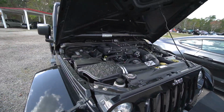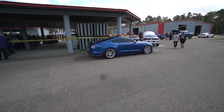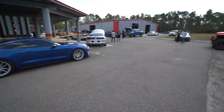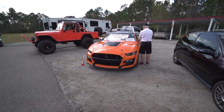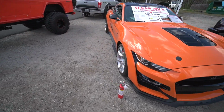And then we got a little supercharger on the Jeep. A lot of cool stuff here. Super amount of nice cars. The F-150 probably has a blower on it, that's why the hood's popped. Another GT500. A Texas mile record holder right here, okay.